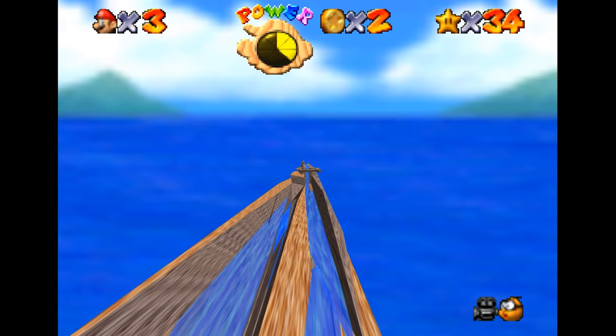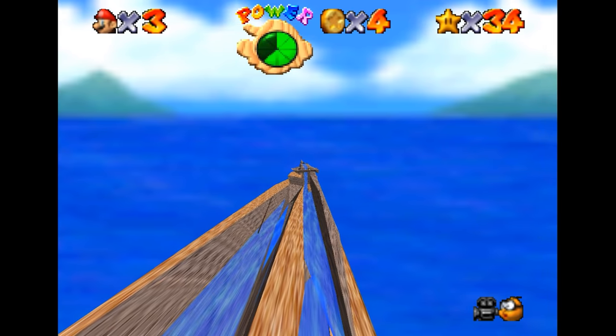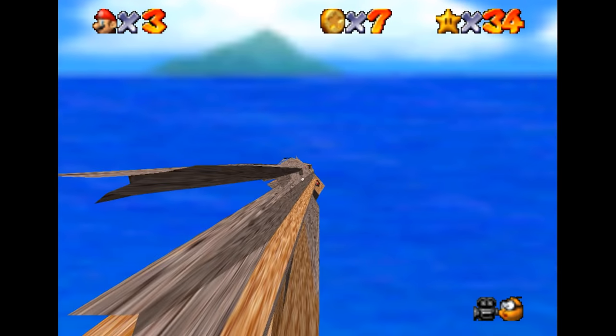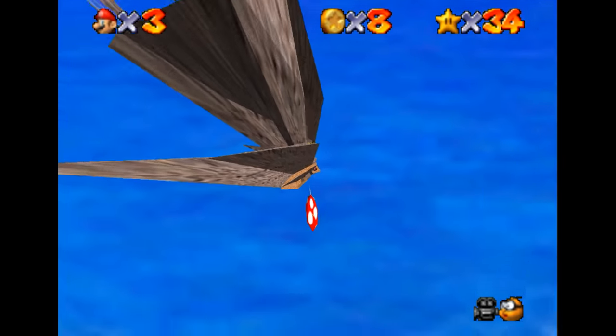Oh my god, I have to cross this little narrow path. Oh god. Oh, I'm doing it. I think I'm actually doing it. Yes, I'm a god. Oh, no, no, no. No! I had it!